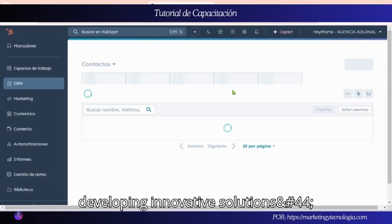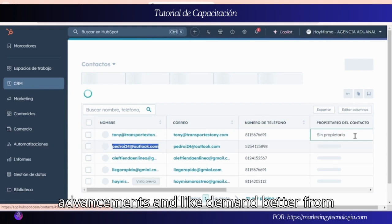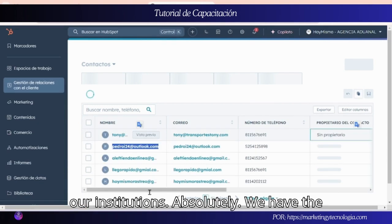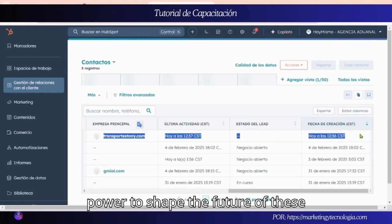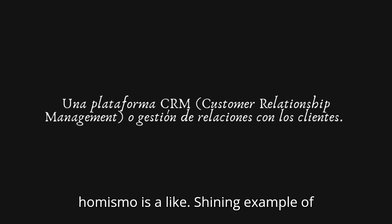Exactly. There are people out there developing innovative solutions. And it's up to us to embrace these advancements and demand better from our institutions. Absolutely. We have the power to shape the future of these interactions. And Status Hoy Mismo is a shining example of what's possible.